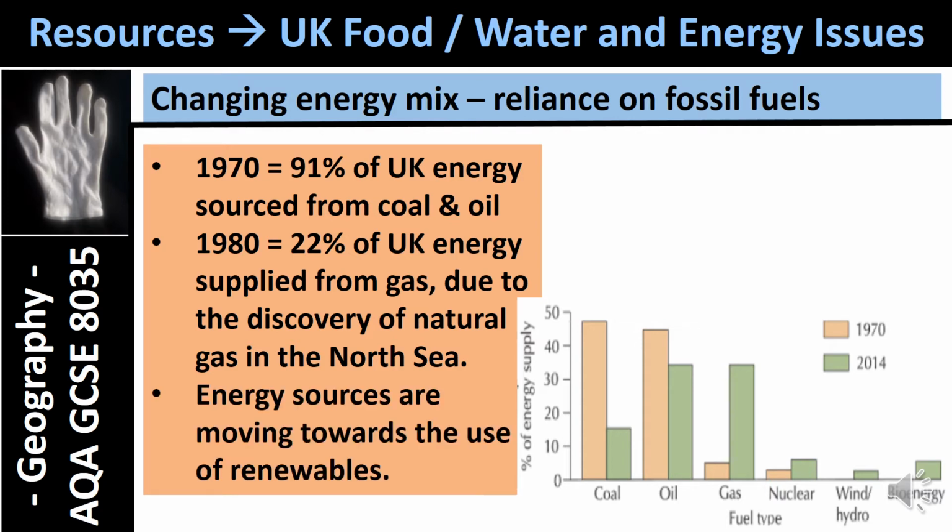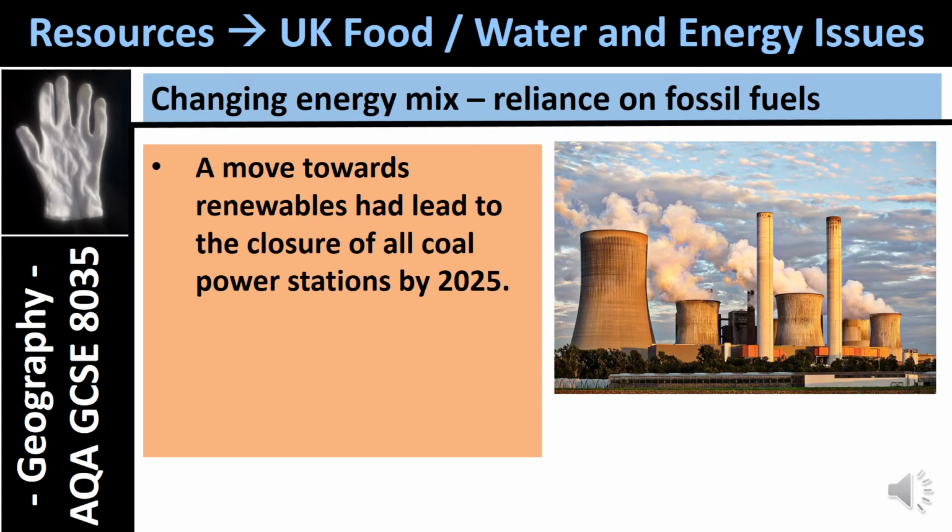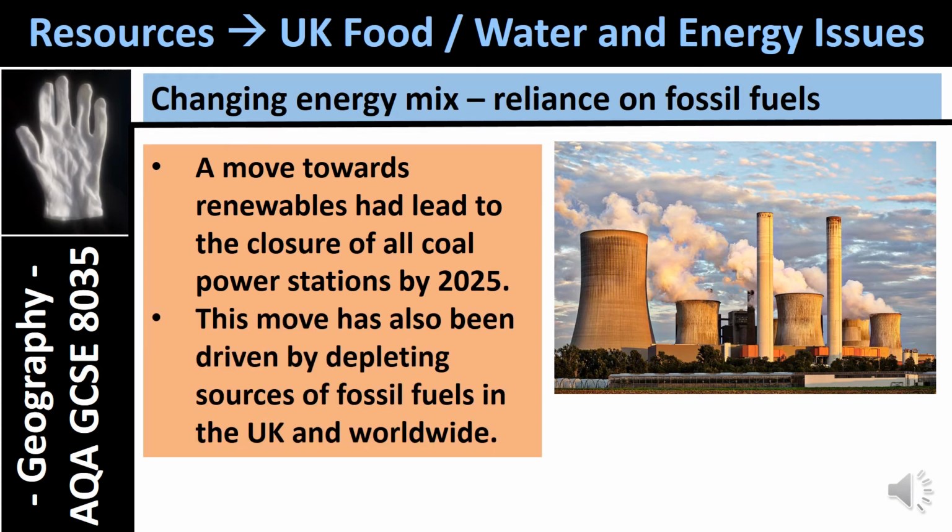Energy sources, however, are now moving towards the use of renewables. This comes from mounting environmental pressures to reduce our greenhouse emissions, which are often emitted from the use of coal, oil and gas. A move towards renewables has led to the closure of all coal power stations in the UK by 2025. This move has also been driven by the depleting sources of fossil fuels in the UK and worldwide, making them less accessible and more expensive.